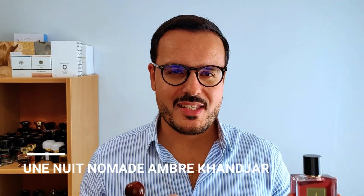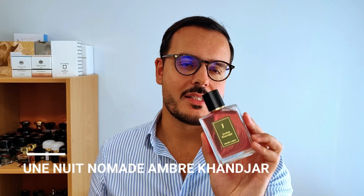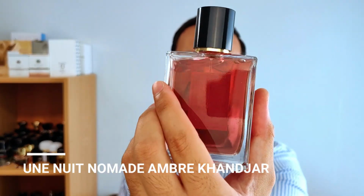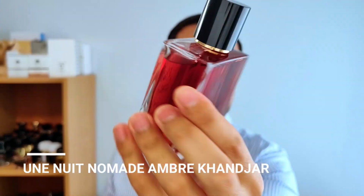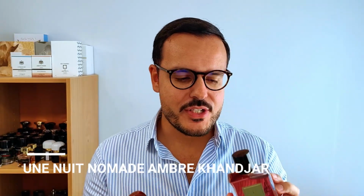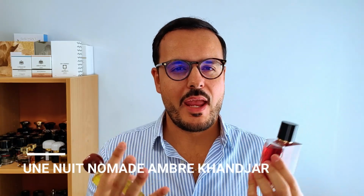And Ambre Khandjar is basically plum, a delicious plum with this resinous, ambery, vanillic quality. It's amazing. Actually, the color of this liquid, this dark purpley color, kind of gives a hint of how this fragrance smells. It's a spicy, again plummy, ambery, vanillic. It's so damn good. I absolutely love this one, Ambre Khandjar by Nomade.